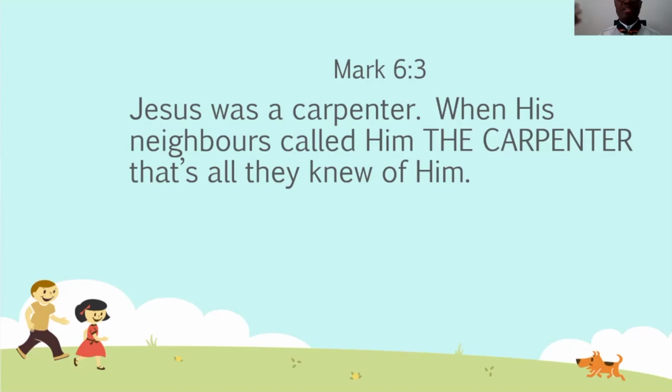And in those days, the father would teach the sons about the trade. So Jesus learned the trade of carpentry from his father, and that's why the neighbors knew him as the carpenter or the son of a carpenter. In those days, the carpenter built a lot of things. He would build plows, wheels for carts, beams for the homes, nearly everything in the home.